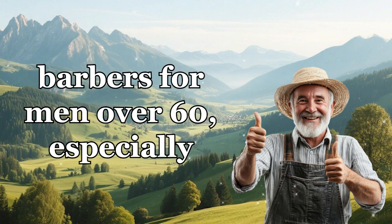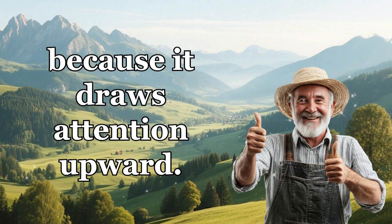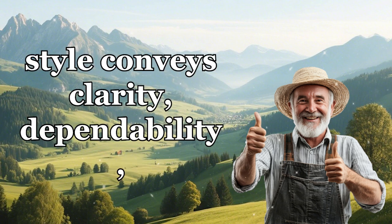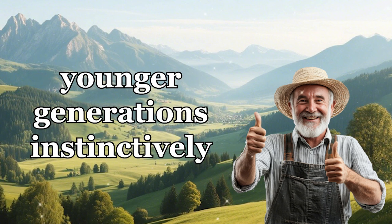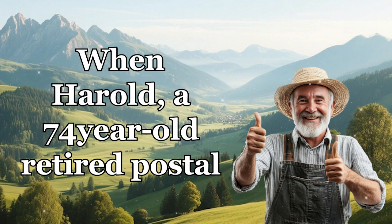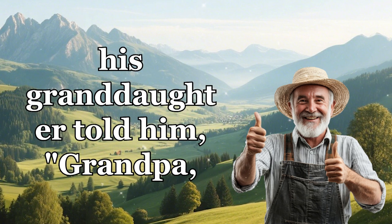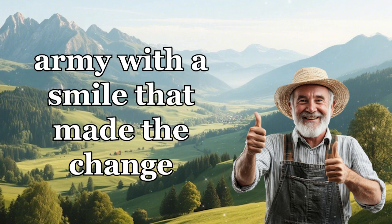It's a favorite among barbers for men over 60, especially those with some graying or thinning, because it draws attention upward, subtly lengthening the face and restoring a sense of youthful energy. From a psychological standpoint, this style conveys clarity, dependability, and vitality, 3 qualities that younger generations instinctively associate with health and confidence. When Harold, a 74-year-old retired postal worker from Minnesota, switched from a long overgrown style to a tapered cut, his granddaughter told him, "Grandpa, you look like you just got out of the army," with a smile that made the change worth it.